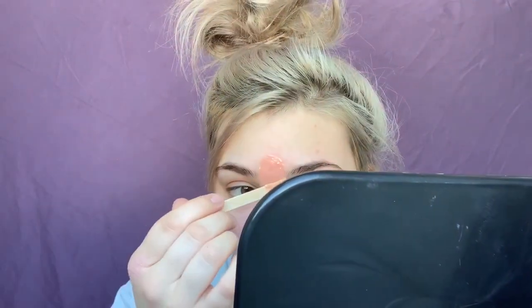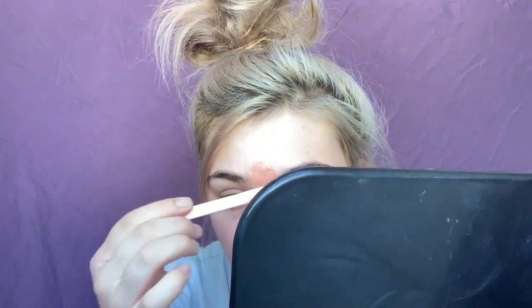I always do my own eyebrows. I've done my own eyebrows since beauty school. This looks crazy, I know. A tip, if you are going to get your brows done in a salon or anywhere, please make sure that they are not double dipping their sticks into the wax pot, because that's very unsanitary and just very gross.